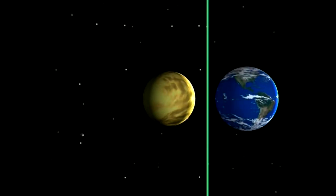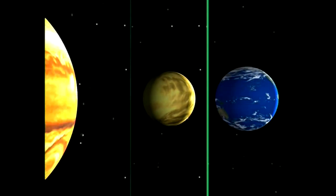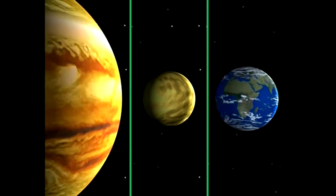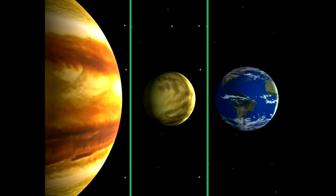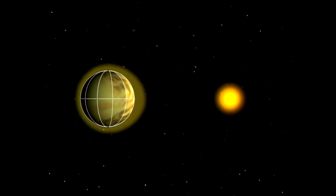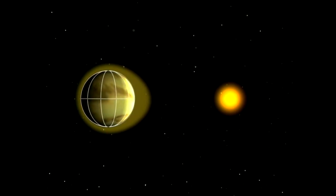The Earth takes 24 hours to rotate on its axis, and Jupiter 10 hours, but Venus takes 8 months, slightly longer than it takes to go around the Sun. What's happened? The thick atmosphere surrounding Venus has a tidal effect, like the tides in our oceans. The pull of the Sun draws Venus's atmosphere into a tidal bulge. Dragged out of shape, Venus slows in its spin.